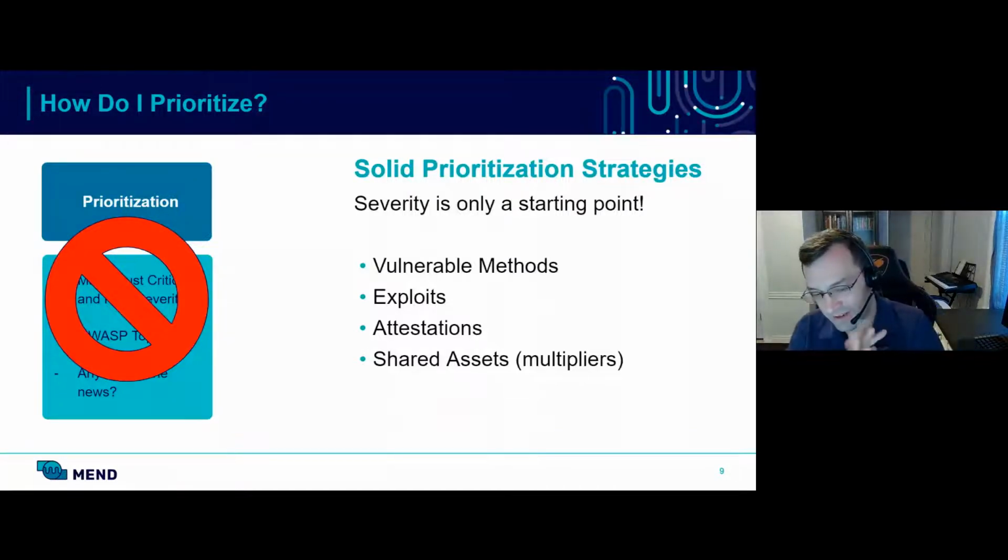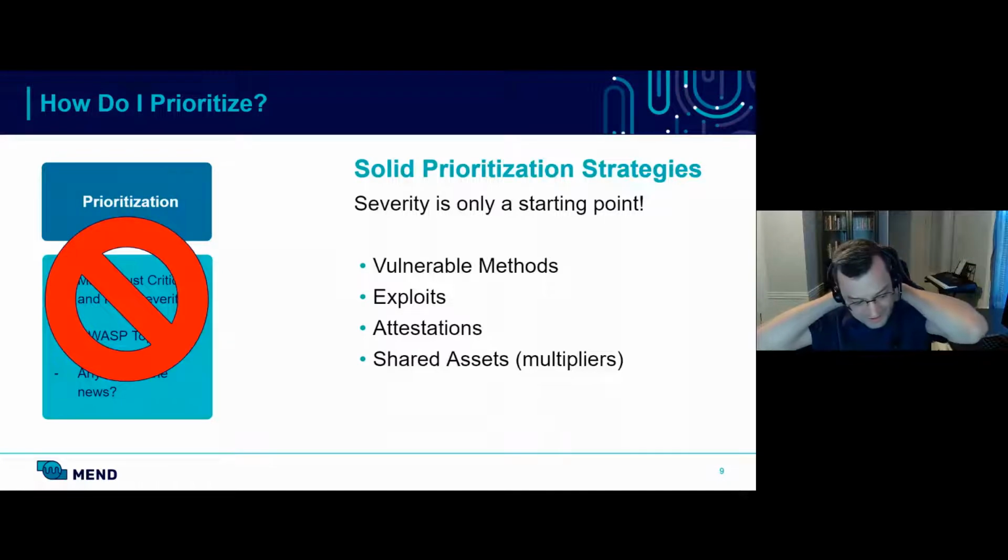And then this one's my favorite, is shared assets. They act as multipliers. Your attack surface isn't just one vulnerability. If it's in a core service that many applications are using, or inside a container image, say your base image, if you're developing in a more cloud native and more modern way, that is a huge thing to go solve, because it's not just affecting one thing, it's actually being multiplied by many, many users. So shared assets, which is very common in application development, should be prioritized over assets that are only used in one spot.